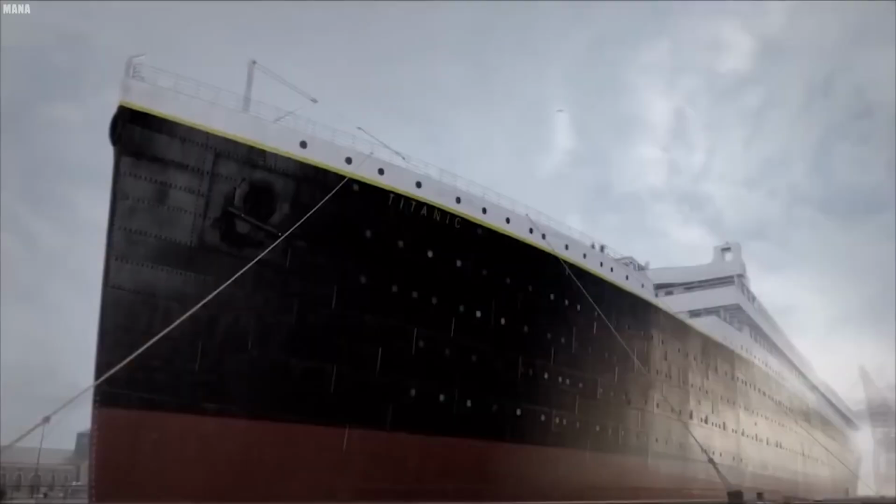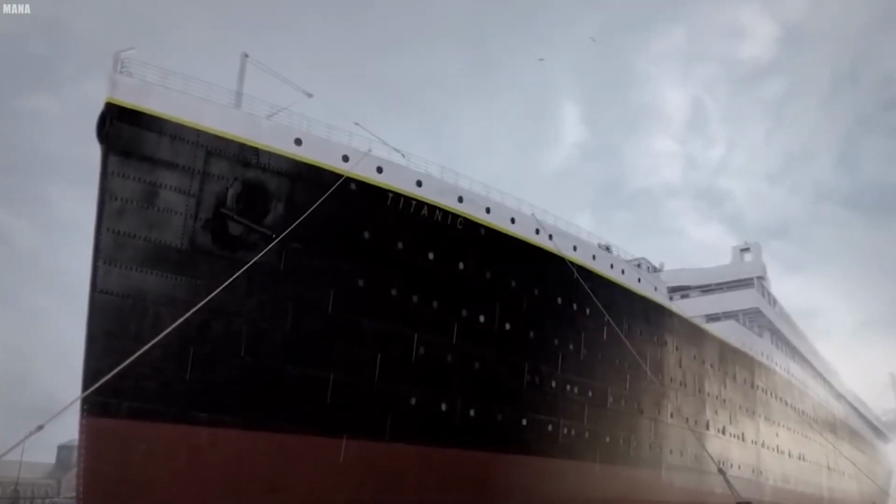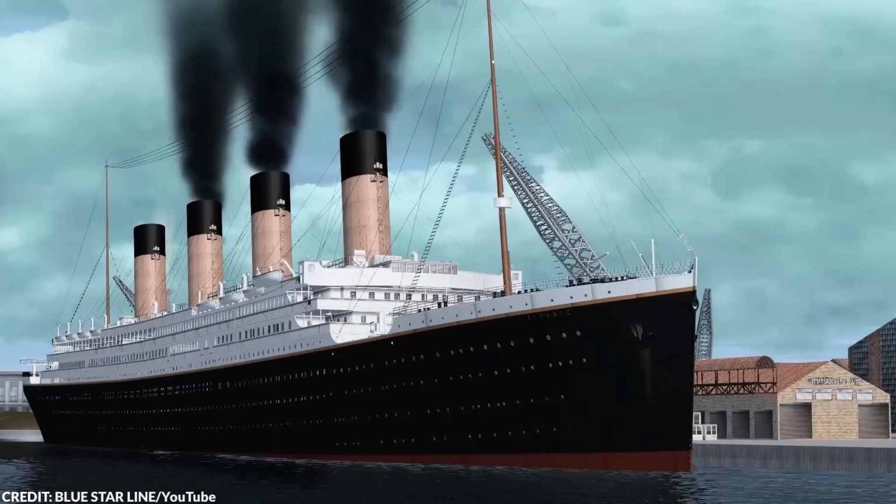The ship's breakage remains a central enigma in the Titanic tragedy. One critical question is why the ship broke into two parts during its descent.